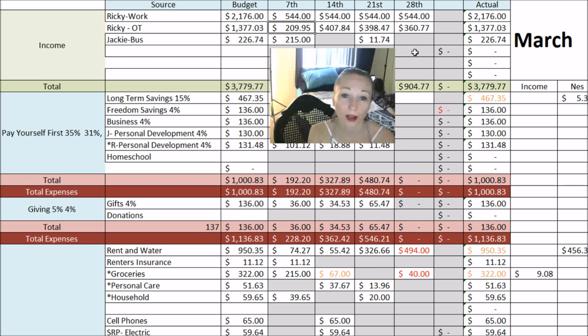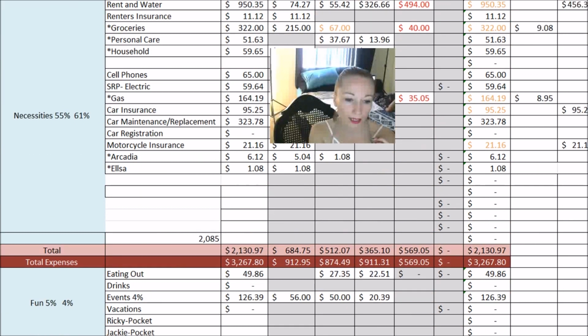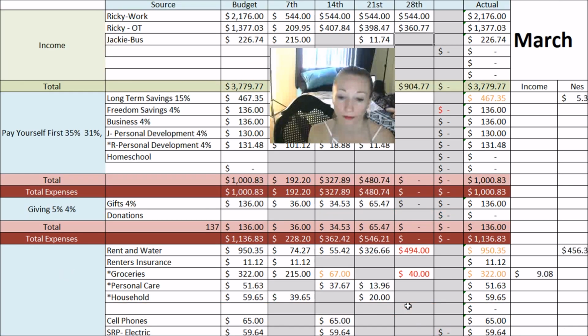So if you wanted to track what you originally budgeted versus what you actually spent, then you would not change this number over here. You just leave it the way it was. I like to do it though, because then I can just scroll down to the bottom and, like you saw earlier, it said I had negative something. So I could actually say, okay, where am I going to take that money out of? I hope that makes sense. So now we're going to decide where this $300 is going.